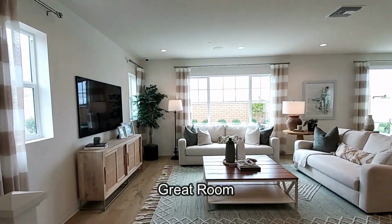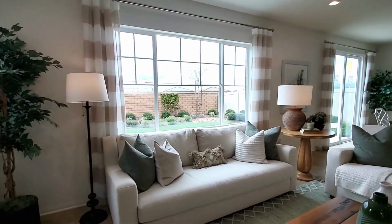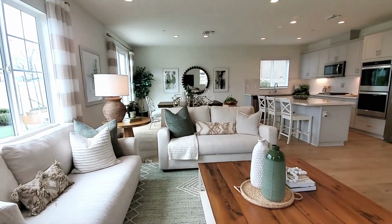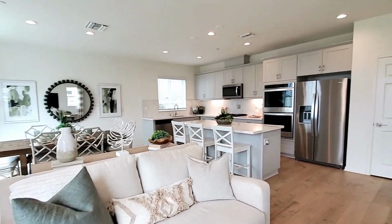The heart of hospitality is in the great room, where entertaining guests take center stage. Adorned with recessed lighting and a designated wall space perfect for mounting your TV, the great room offers both functionality and elegance. Positioned adjacent to the kitchen and dining area, it creates a seamless flow for entertaining and everyday living.